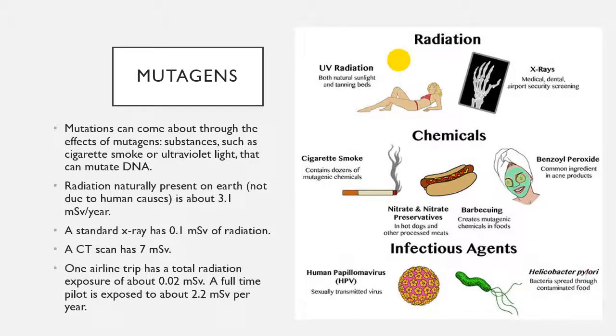Helicobacter pylori, which you might hear if you ever had a test done for that, is H. pylori, a bacteria that spreads through contaminated food. Oftentimes the main symptom is that it can lead to ulcers in the stomach lining. So sometimes if you're having ulcers, they'll test for that so they can treat you for that bacteria. But it can also lead to changes in the cells in the stomach lining and cause mutations in the stomach lining cells, and those can eventually have the potential to become cancerous.